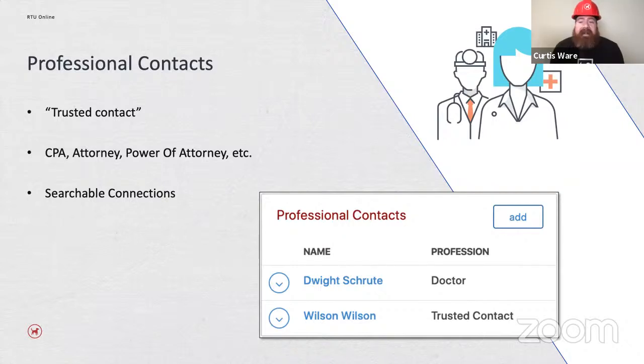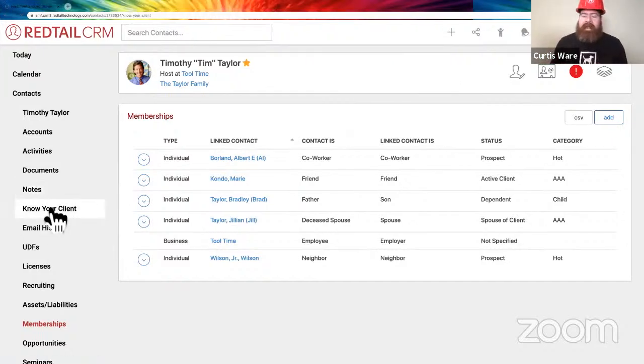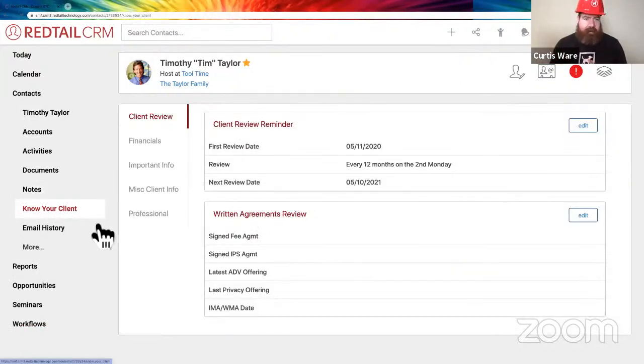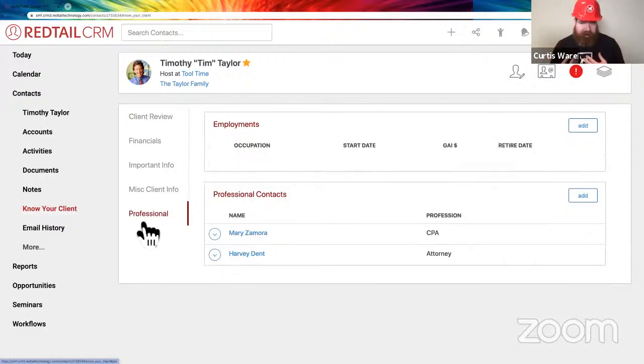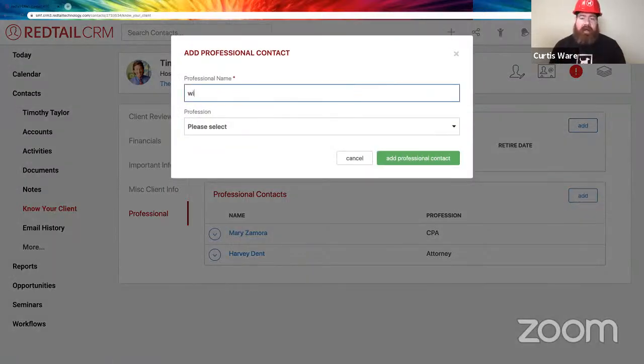So great. Now, again, you have to be a contact record in order to be linked to someone. Now, this again is saying, I'm looking at Tim Taylor, and I'm going to link his CPA, his attorney. I'm going to link his professional contacts. So these aren't necessarily your own professional contacts. These are the professional contacts that are linked to your client or to whoever you are wanting to set up.